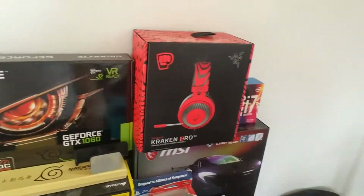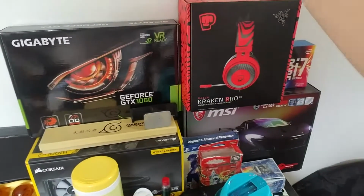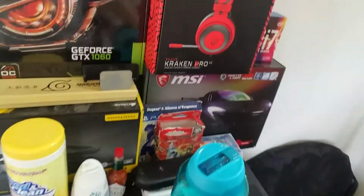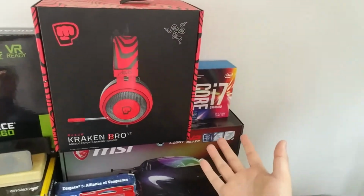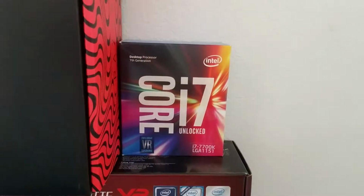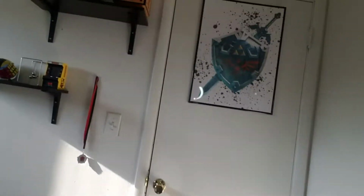And then this is what I got for my PC. This is the 1060, the CPU cooler, which is the H100i V2, the MSI motherboard, and of course, the most precious of all, the i7 7700K. I'm not even sure you guys can see this right now, but if I'm too zoomed in, oh well.